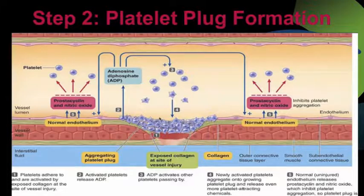So step two, platelet plug formation. As you can see in step one, platelets are activated by those collagen fibers as they're exposed, going from inactive to active platelets. And you see they all start to stick at that site of injury. At the same time, they release ADP, adenosine diphosphate, which then further activates circulating platelets to become activated and then join in that platelet plug.